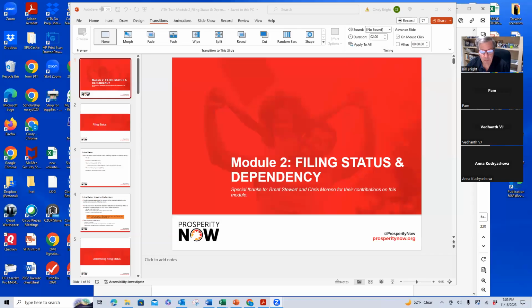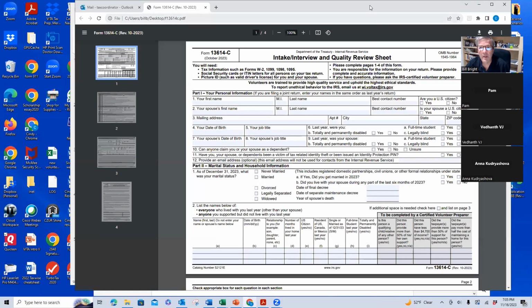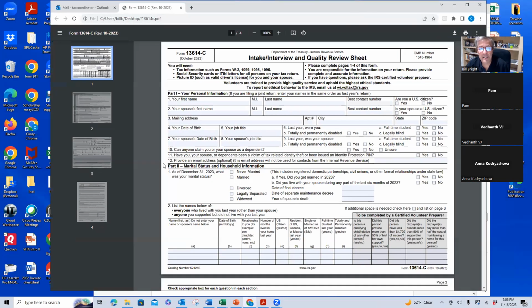We'll get started here. What we're going to be spending some time on tonight is the part that fills in the second part of the intake form. We reviewed this in last week's session, how important it is to fill this out completely and accurately. And we're going to focus tonight on part two, marital status and household information. And we'll get to that right now.